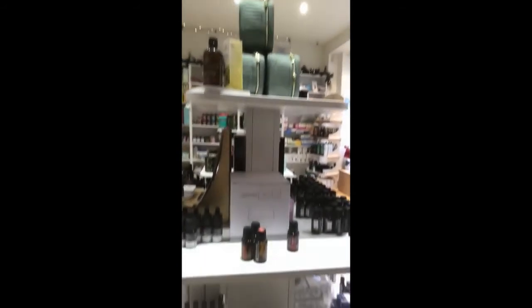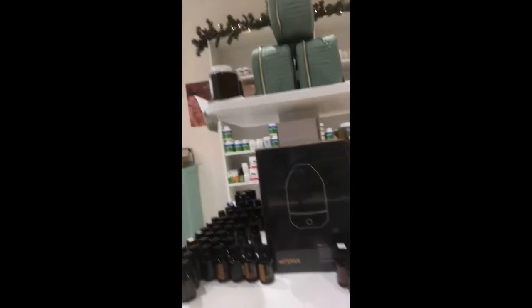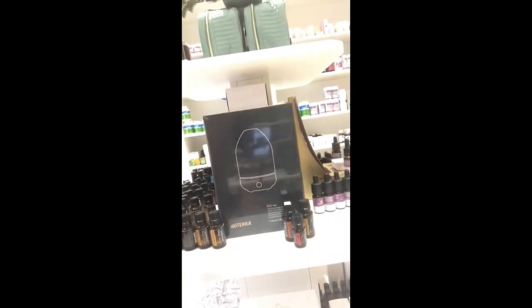We've also got the diffusers as well. So we've got the petal diffusers, and I have got the slightly bigger ones, the Volo diffusers as well, and they're both really lovely products. We absolutely love our diffusers. I know in previous years.